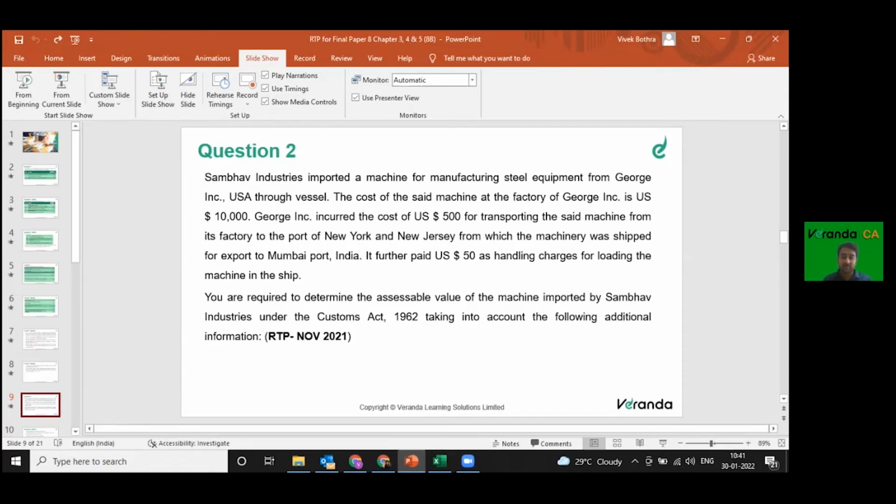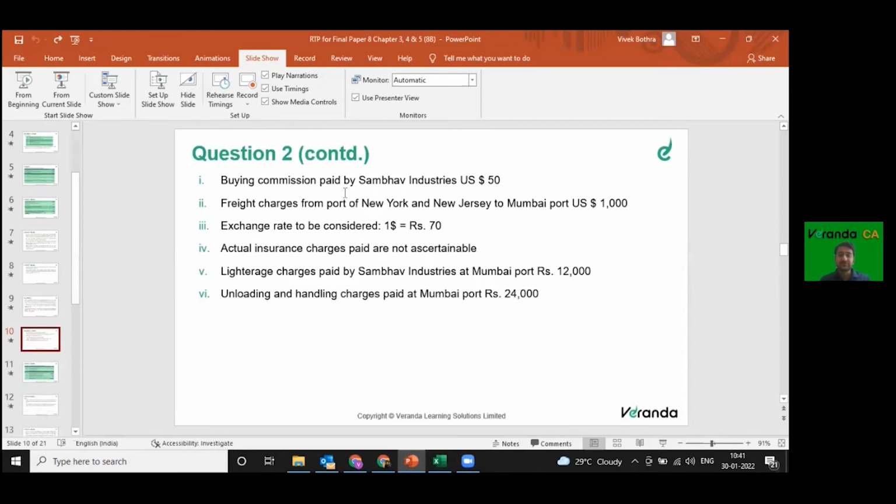You are required to determine the assessable value of the machine imported by Sambhav Industries under the Customs Act 1962, taking into account the following additional information. Buying commission paid by Sambhav Industries is $50. Freight charges from New York to New Jersey, New Jersey to Mumbai port is $1,000. Exchange rate is 70 rupees. Actual insurance charges are not ascertainable. Light rate charges paid at Mumbai port is 12,000. Loading and unloading and handling charges at Mumbai port is 24,000.